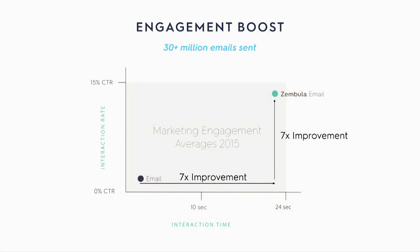So we see a 7x improvement in the amount of time spent interacting, from 3 seconds to 22 seconds in email, and a 7x improvement in click-through rate. So you'll go from 2 out of 100 in a typical marketing campaign to 14 out of 100 people clicking through. We already have customers.